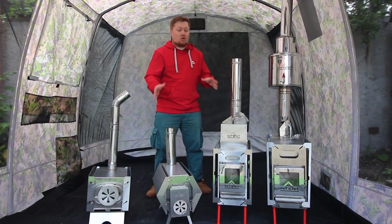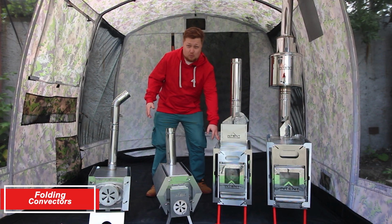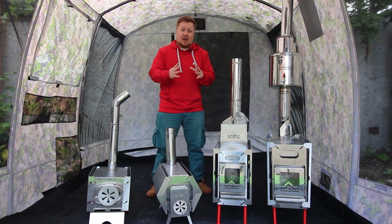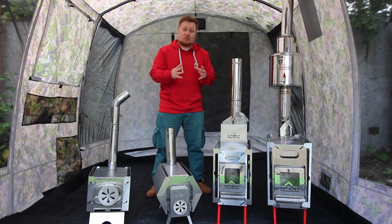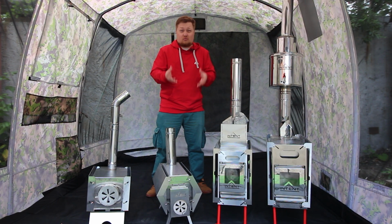As you can see, all of our stoves have folding connectors. Why is it important? It is important because when they're folded, they are really good for transporting, and they consume less space in your trunk.